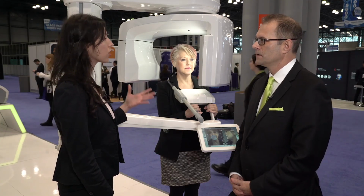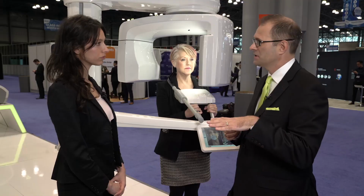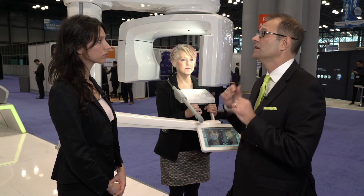What makes Planmeca's ultra low dose different? Well, it seems like the industry for the past few years has talked about low dose over and over and over. And I think dentists need to be informed of what that means. So when a manufacturer lowers the dose to the patient, that's the easy thing to do. Maintaining image quality is the hard part, and that's what Planmeca does so well.